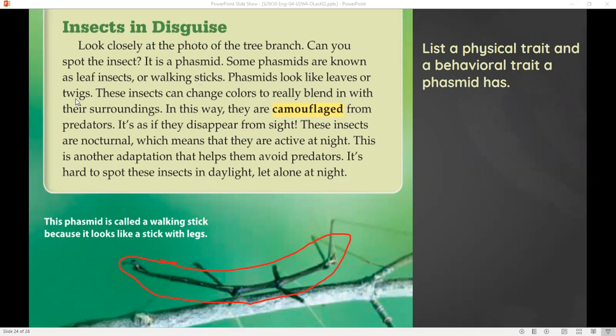Phasmids look like leaves or twigs like these branches. These insects can change colors to really blend in with their surroundings. In this way, they are camouflaged from predators. It looks like just a branch. It's as if they disappear from sight. These insects are nocturnal, which means that they are active at night. This is another adaptation that helps them avoid the predators. It is hard to spot these insects in daylight, let alone at night.